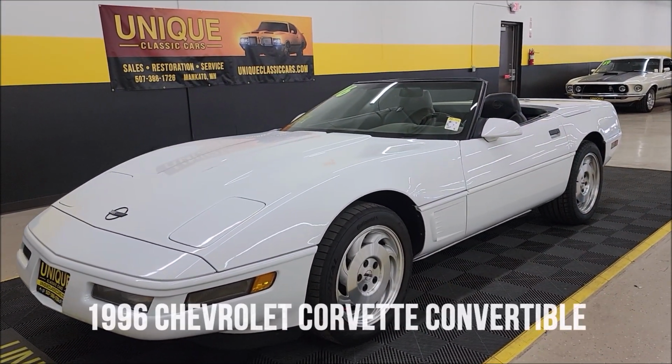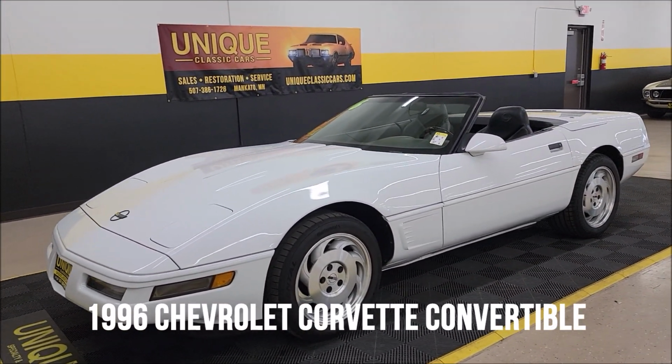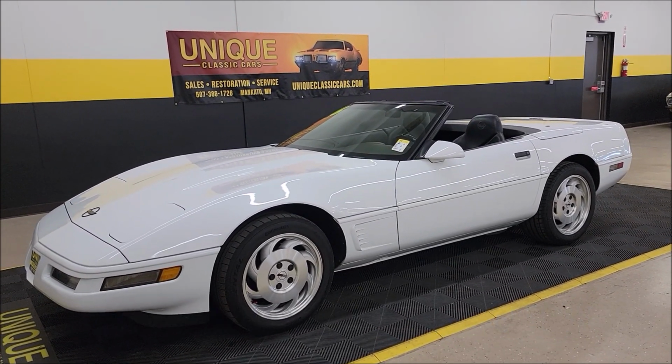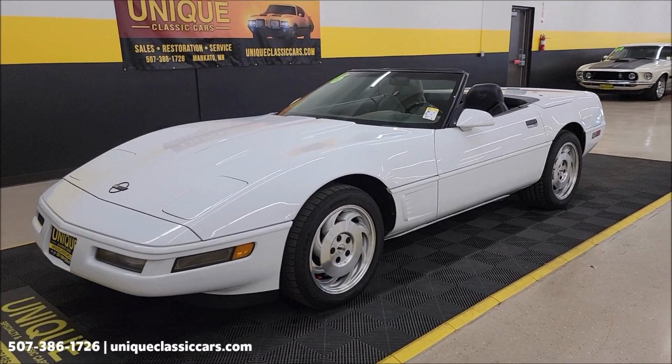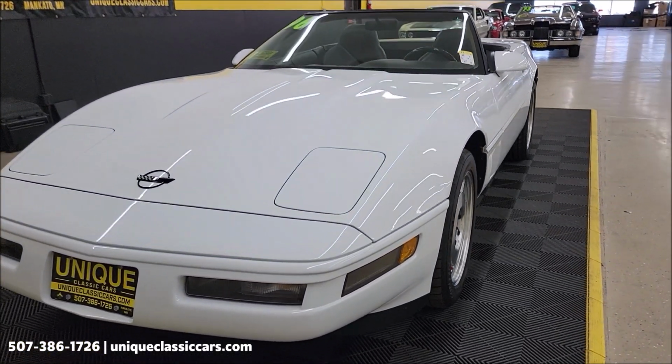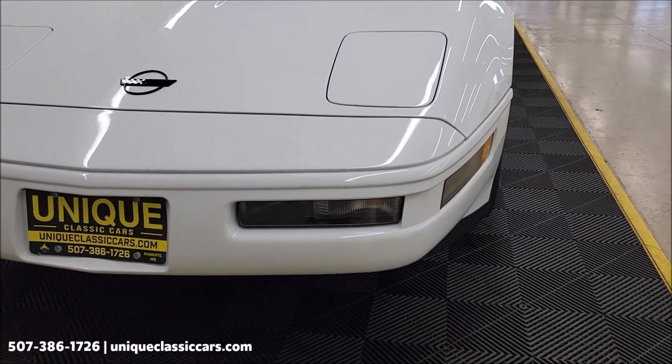Here's a C4 to take a look at. Unique, especially in classics. It's a 1996 Chevrolet Corvette convertible. Clean Carfax, no accidents indicated. Confirmed miles, 68,761, I believe it reads on there right now. We'll check that out at the end of the video.